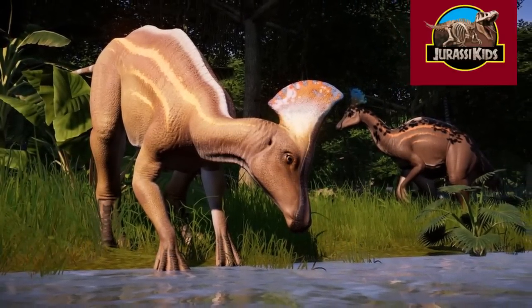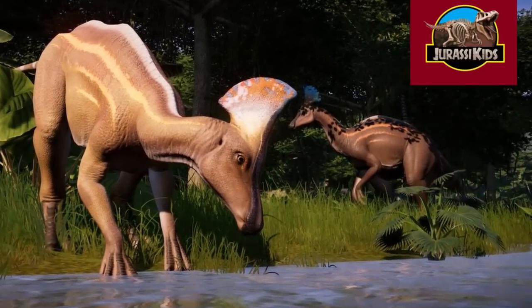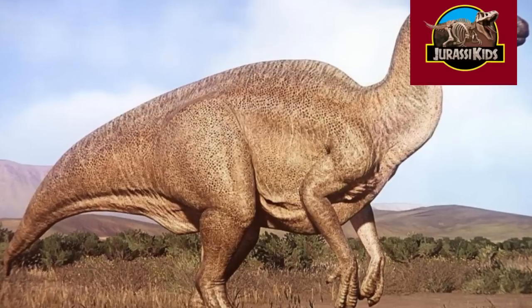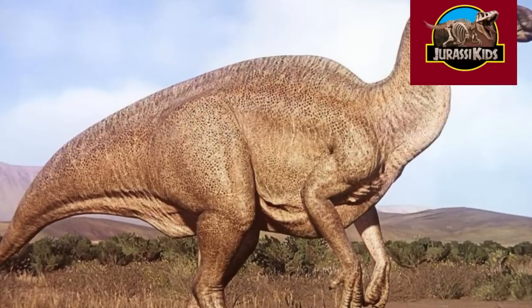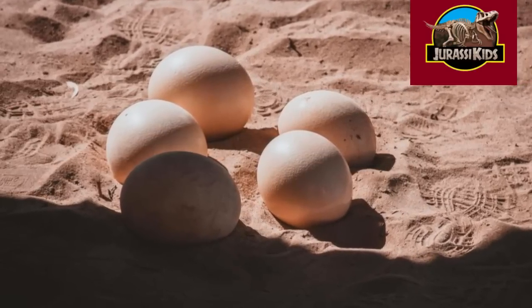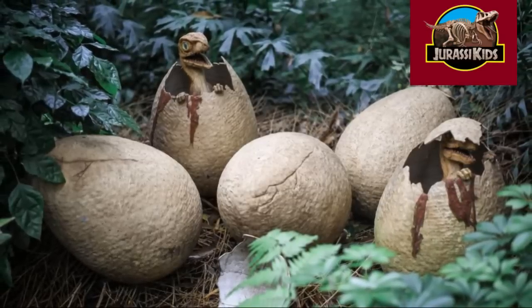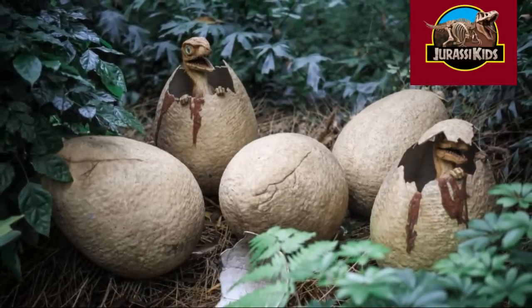Section 6. From eggs to adults, the life cycle of Olorotitan. Like all dinosaurs, Olorotitan hatched from eggs. While no Olorotitan nests have been discovered, it is likely that these dinosaurs, like other hadrosaurs, laid their eggs in nests constructed of vegetation and earth. The eggs were probably incubated by the warmth of the sun, or in some cases by geothermal heat.